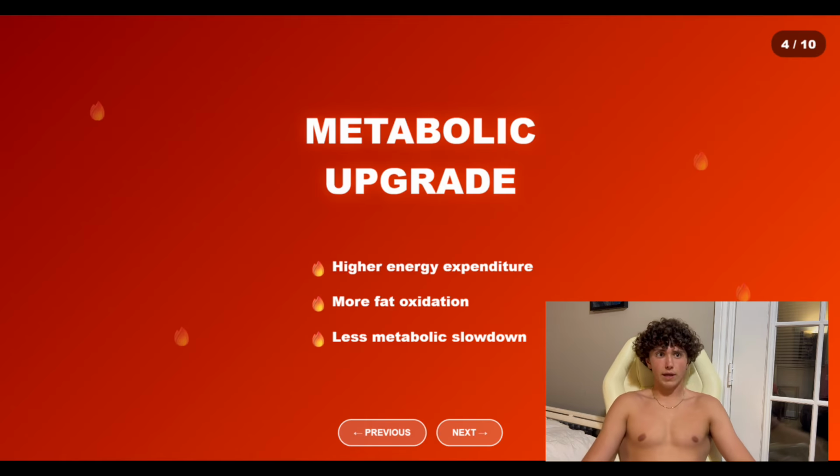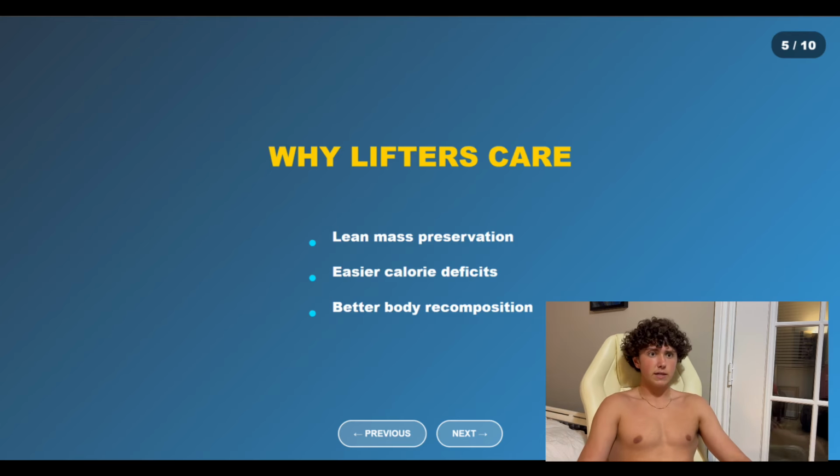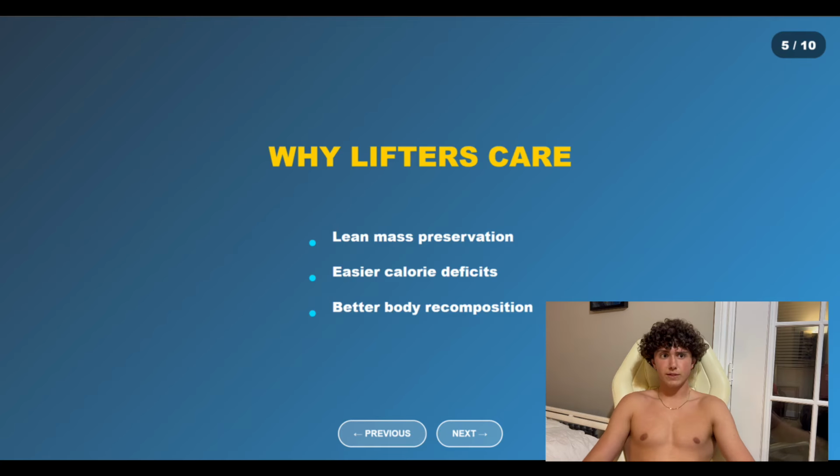So how does it work and what are the benefits for lifters specifically? The GLP-1, which is in Retatrutide, one of the receptors, slows digestion, kills your hunger, and boosts satiety, so you eat way less without feeling deprived of food. GIP is what improves your insulin sensitivity and further curbs your appetite.